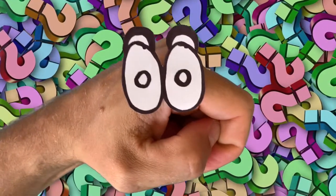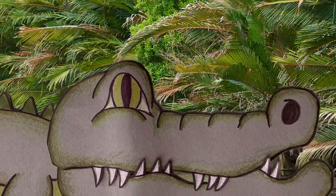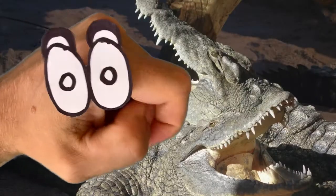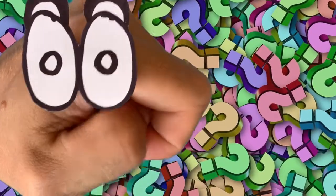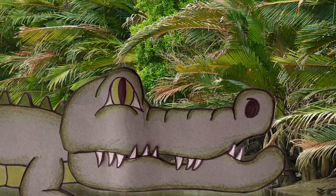We have 3 choices. A, B, or C. Choice A. It turns out that crocodiles are the longest, slowest, most silent yawners in the whole world. So when they sit with their mouths wide open, they're actually letting out extremely long and extremely silent yawns. Maybe?